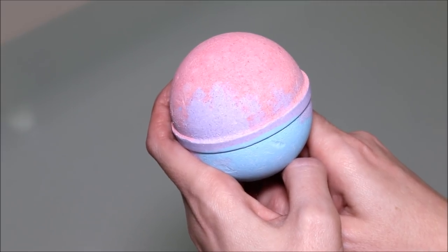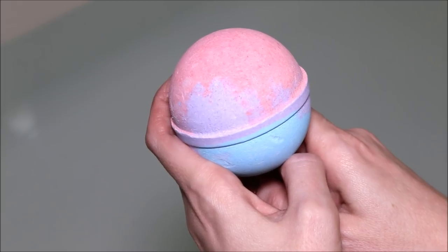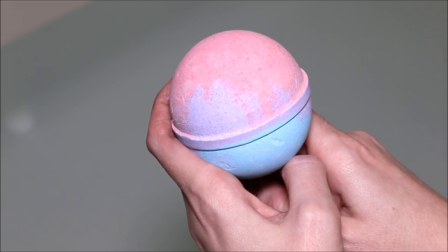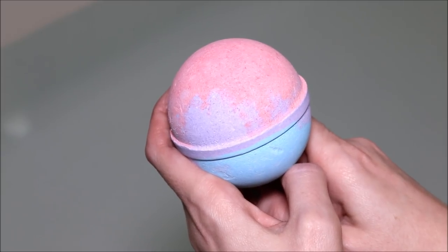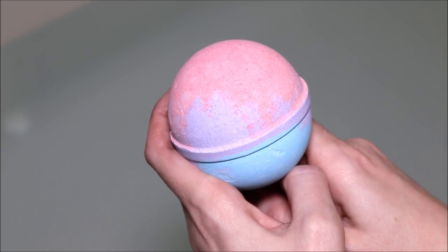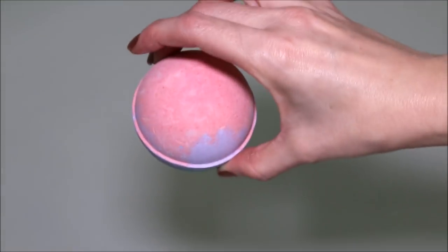As far as the ingredients go, nothing seemed really sketchy to me. There's actually even shea butter in this, so hopefully that also makes for a moisturizing bath. So let's just get to it because I want to see what this looks like. So let's stick it on in here.